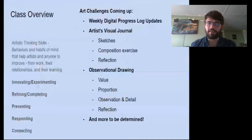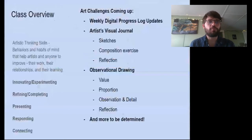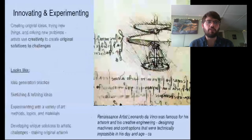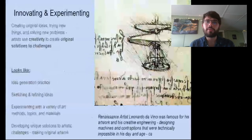This is a little bit of a different year. Artistic thought process number 1 is innovating and experimenting. That is, creating original ideas, trying new things, solving new or novel problems. Artists use creativity to come up with original solutions to challenges.